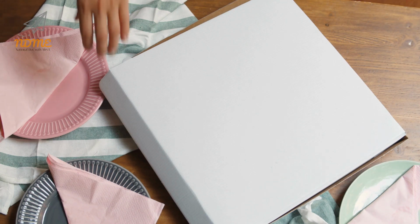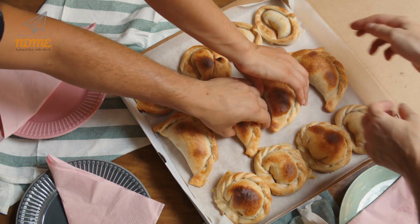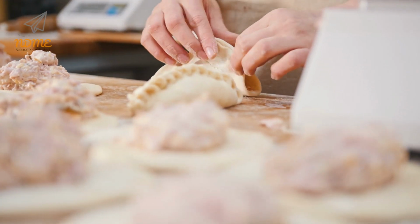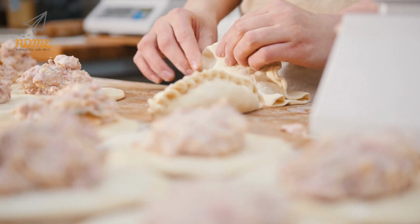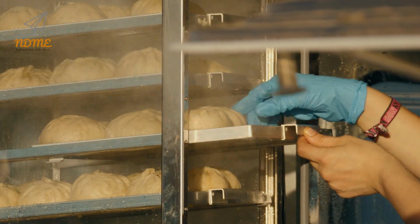Also called hand pies because their design makes them portable, apple turnovers have been around since the 17th century. Bakers fill a smaller, flaky pie crust with fruit or meat and fold it in half. Once the edges are sealed, the pie is baked or fried. For added sweetness, add a dusting of sugar or icing on top.